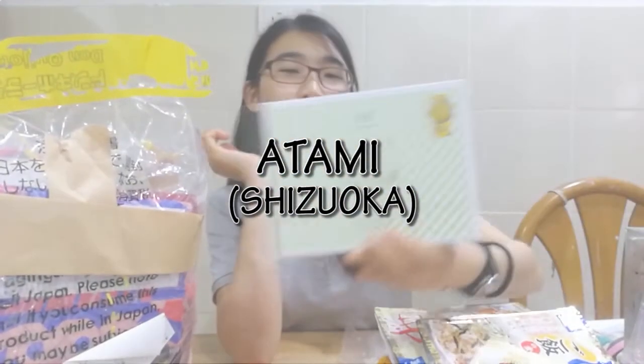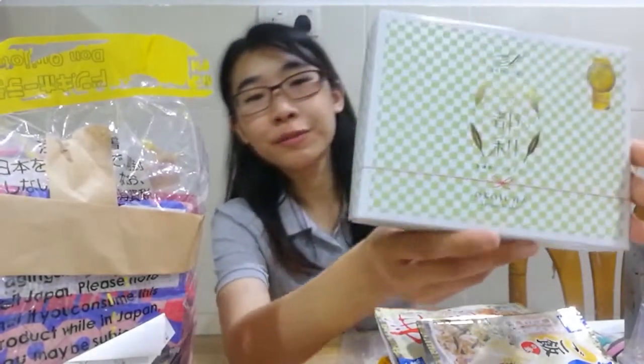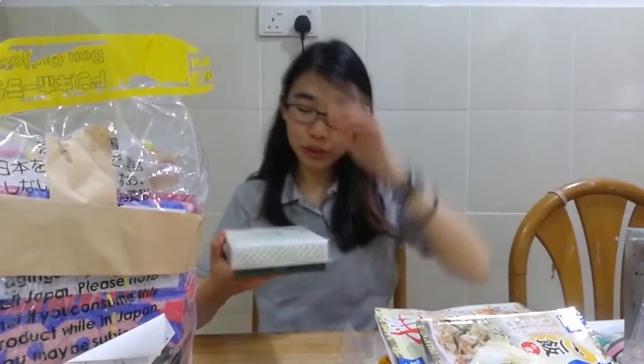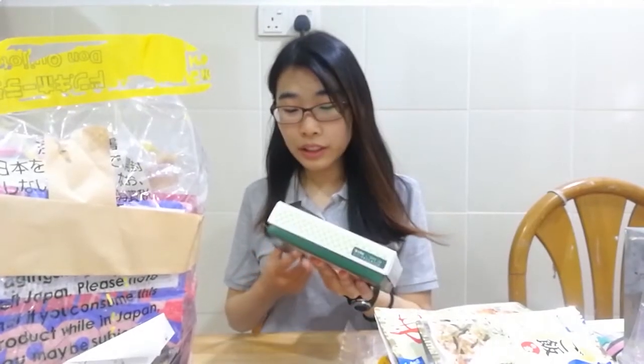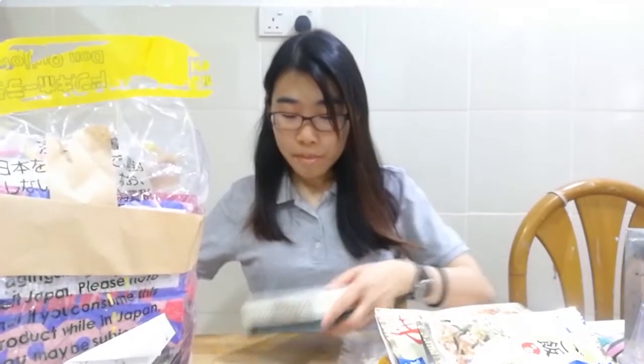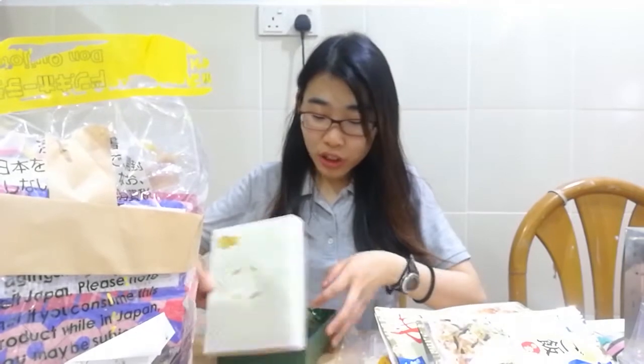If you go traveling in Japan and you want to buy souvenirs, there's actually a lot of this kind of houjicha, no idea how to pronounce it. They say okoicha, it means really thick tea flavor. So all houjicha products are like a sandwich: biscuit, chocolate, biscuit. And they all come in different flavors.